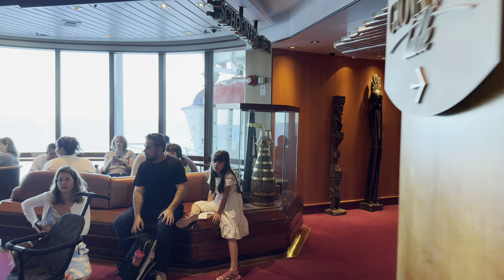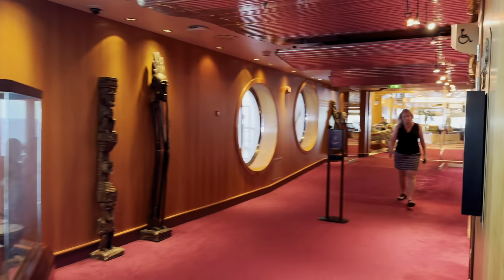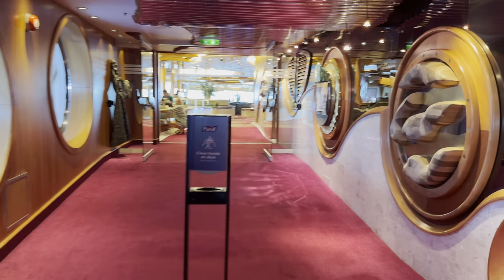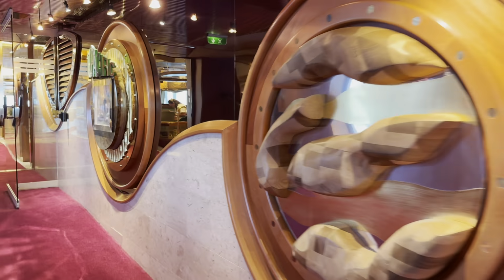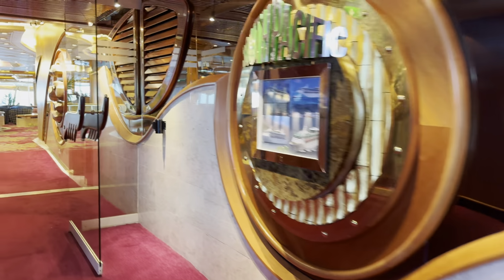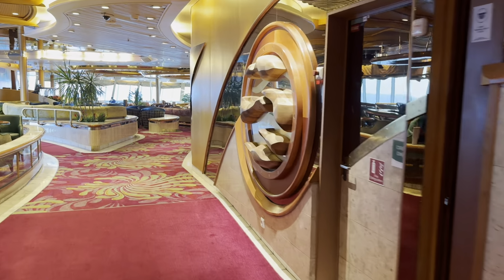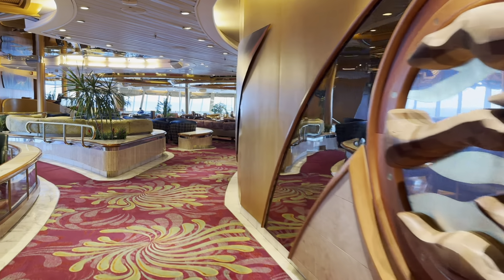The schooner bar itself, the bar was fairly small, but they did okay as far as getting service. That was really probably the strength of this ship, is that there was really good service the entire time, no matter where you were. It seemed like they did a really good job of looking out and getting people served.